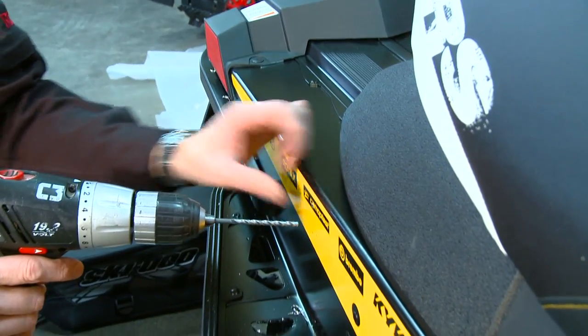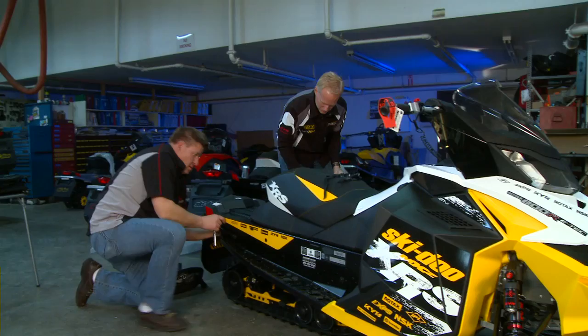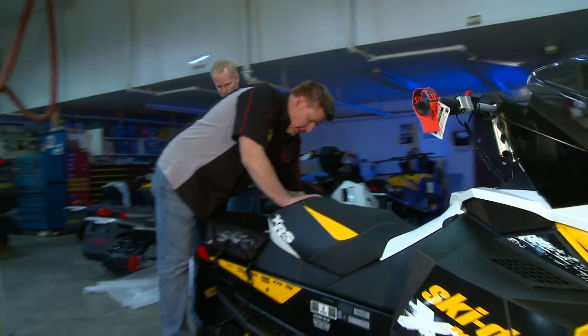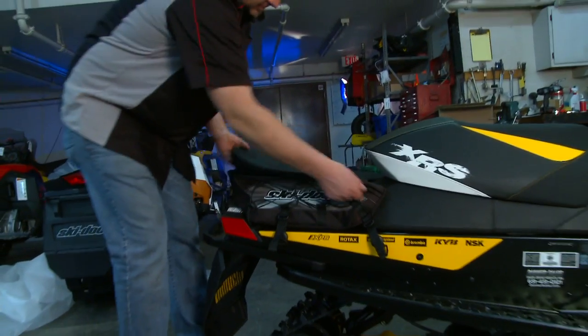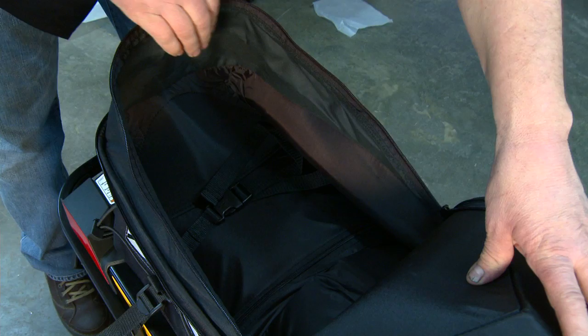On this vehicle, because it's under the stickers on the side, I had to feel for those, locate them, put the drill in, and just drill it out from there. Just snap it on. Nothing to it. Expansion room, as well as cargo room.